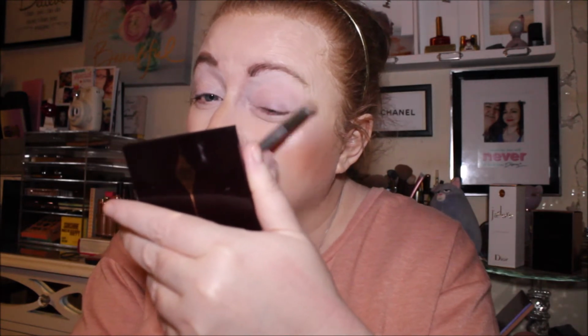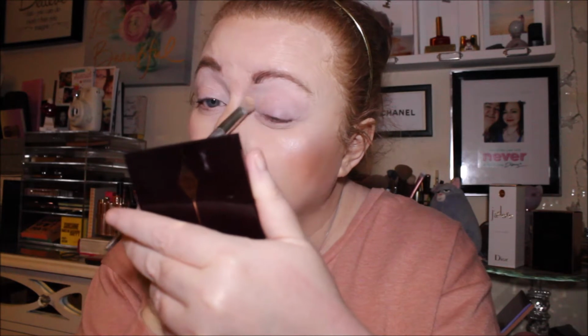Starting to see some real progress now in this chocolate bar, white chocolate shade. So next month, on the 26th of April, I'll show you the progress.